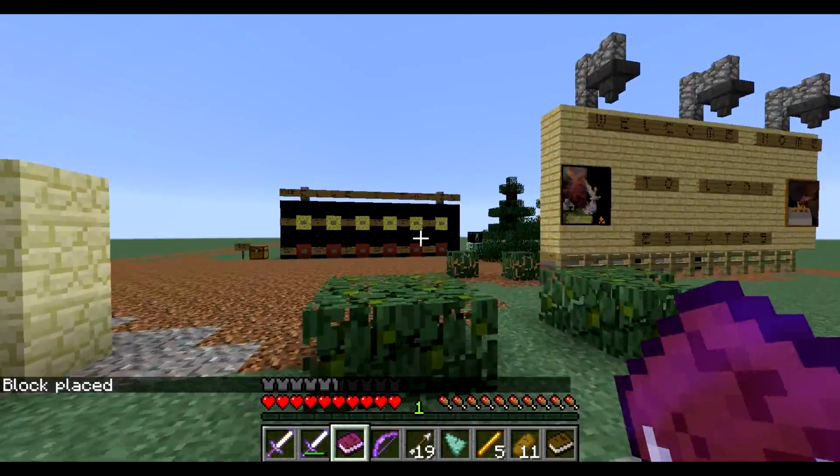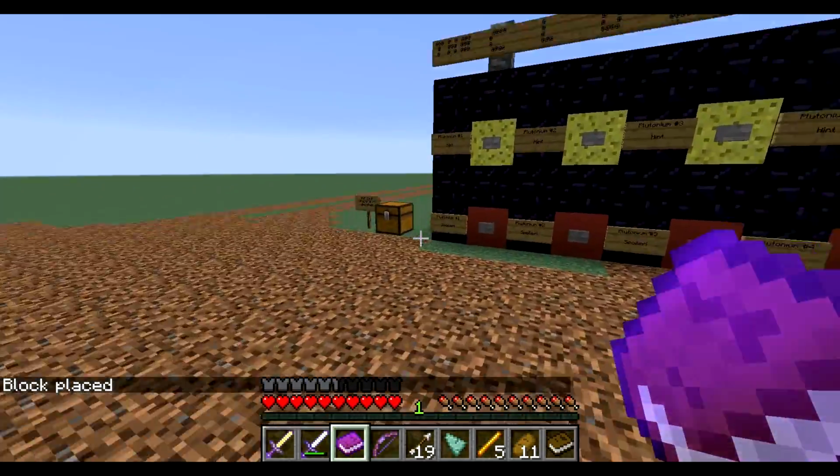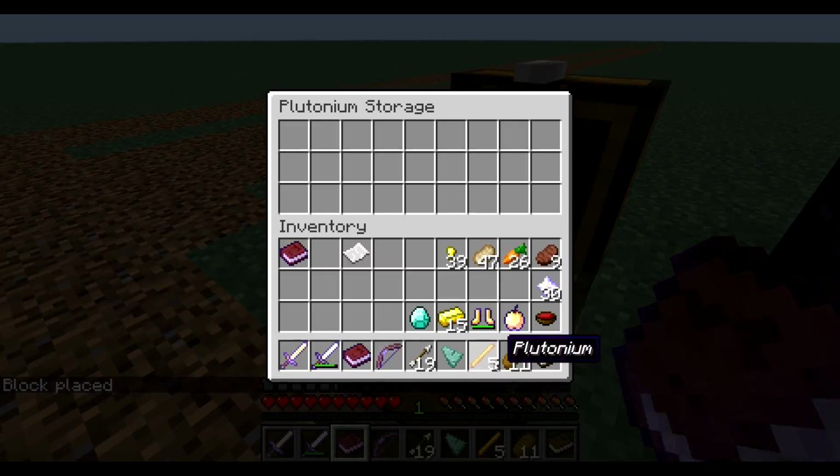So we're back at the DeLorean where we have our 5 pieces of plutonium, so let's go ahead and put them into the chest.